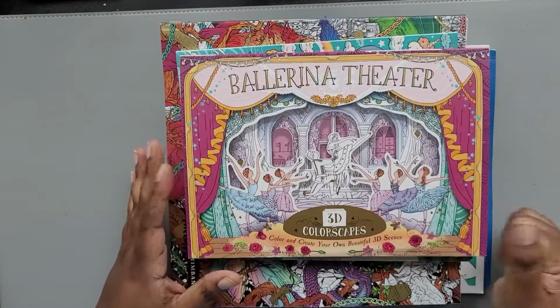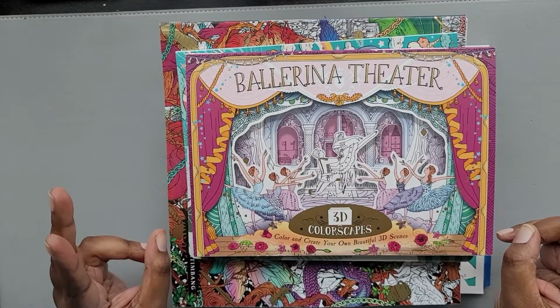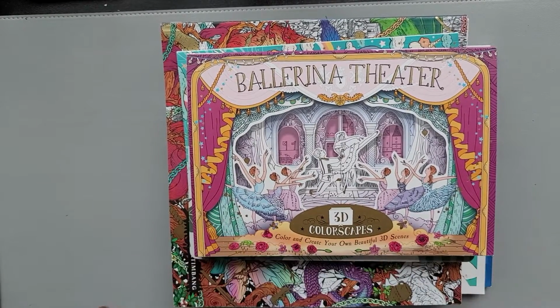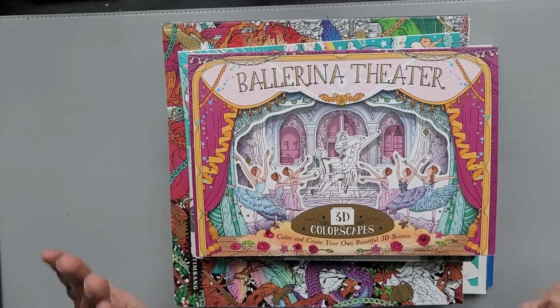I think it's mostly coloring books, so maybe 2 drawing books. I'm holding up 4 fingers. 2 drawing books. So let's get into them.